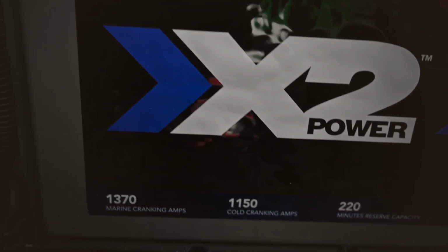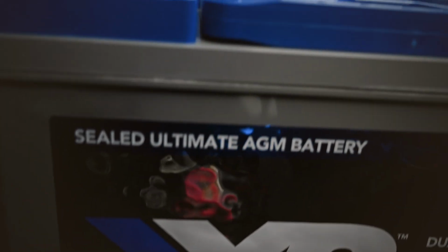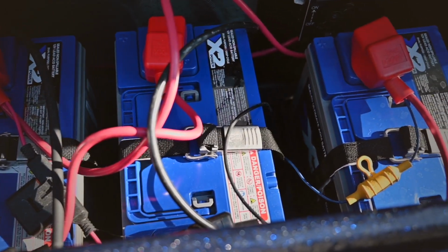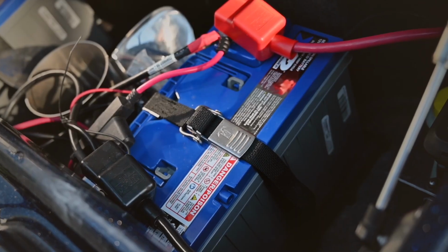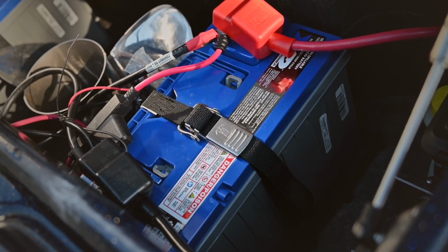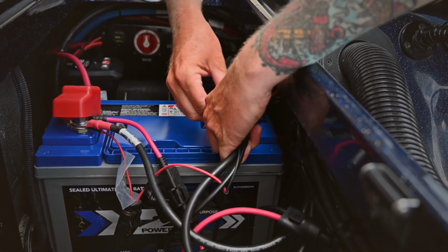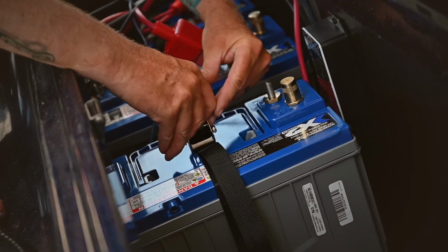All signs for me, after doing a lot of research, pointed to X2 Power. So that's exactly what I went with. I got 4 X2 Power 31 AGM dual purpose deep cycle batteries. I run 4 batteries all the same. My very first one here is going to be my cranking battery, and that's going to run my Mercury and all my accessories off of here. And the other 3 are strictly for the Ghost.